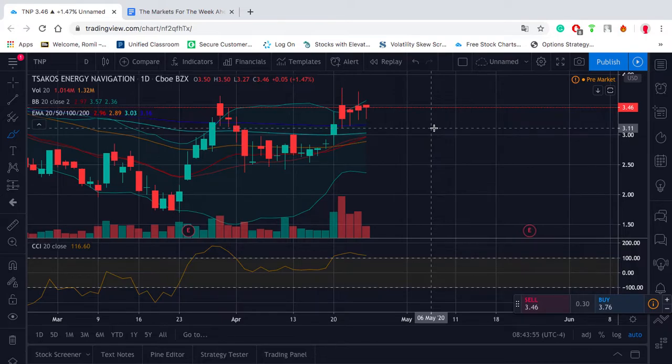We have Sakos Energy Navigation. You could, of course, just buy this thing, but I actually think that they are underpricing the volatility on this, and the implied volatility is underpriced relative to realized volatility because it's such a levered company. It has a market capitalization of just 300 million, but the amount of debt this company has is almost 4 billion. And so debt, of course, is a double-edged sword. It can work against you, it can work for you. But if it works for you really, really well, it basically makes your returns, in this case, 20 times what they should be.